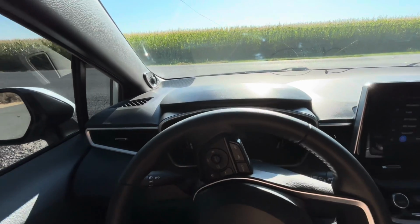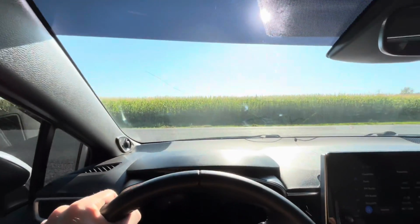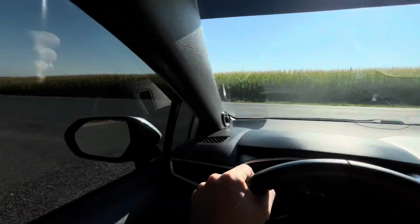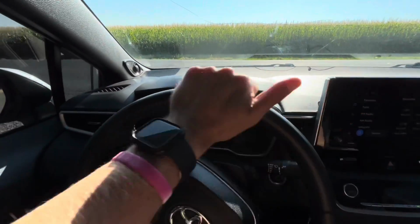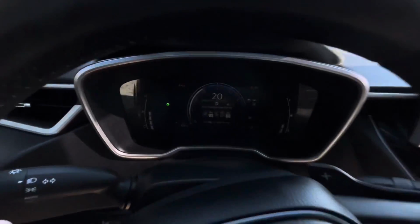Initial driving impressions of the Corolla sedan. First of all, check out all the glare that's on the windows. Kind of interesting, at least with where the sun is today. More than I would like, but let's get this thing up to speed. It's currently in sport mode, traction is off. Let's go full throttle.